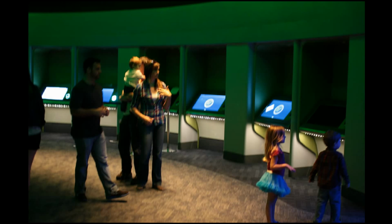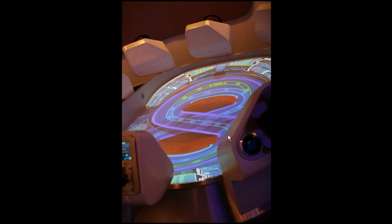Now the next room is where you can design a music video, again featuring your car, and this bank of monitors is joined by other banks of monitors. It's really a complete 360 degrees, quite a large circular room dedicated to letting you build your own customized experience. That's not even done yet.